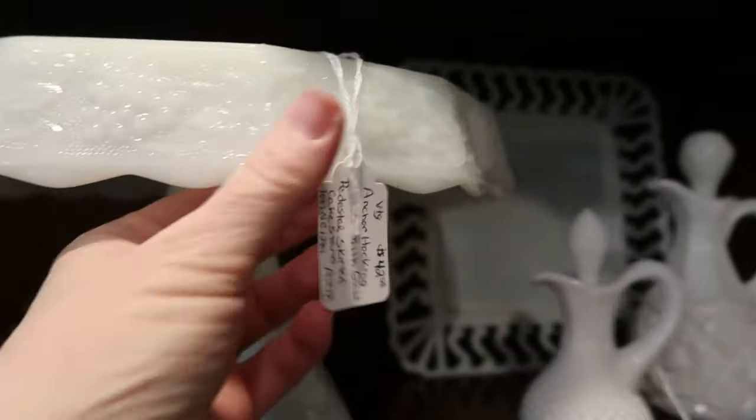So I got this at the first thrift store. I think all their clothes were $4, unless they were certain colors, then they were a percentage off. But this is just a pink cardigan. This is nice to wear over a dress in the spring. I don't want to wear a jacket, but it's a little too cool for just a dress. That would be nice, or I could even wear it with leggings. I like the pink, you know.